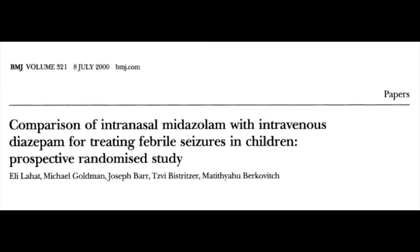no statistical significance there. And then the authors reported that the time from arrival to treatment with intranasal midazolam was almost 2 minutes faster. They were able to get the intranasal midazolam to the patients. And then the time from cessation of seizure after arrival was shorter with the midazolam. Time from seizure cessation after drug administration was shorter for IV diazepam.